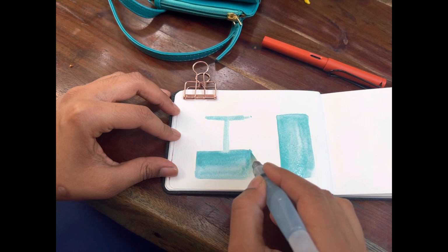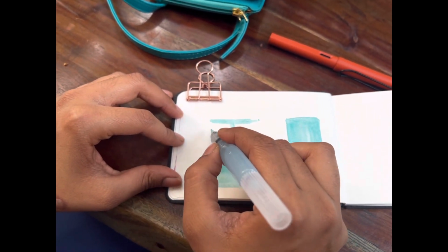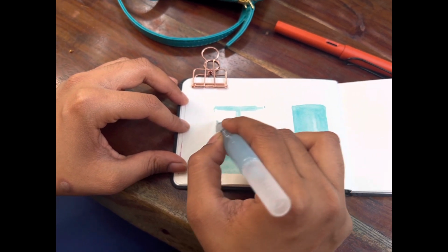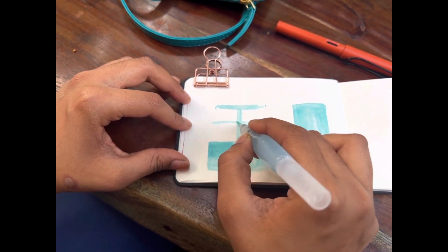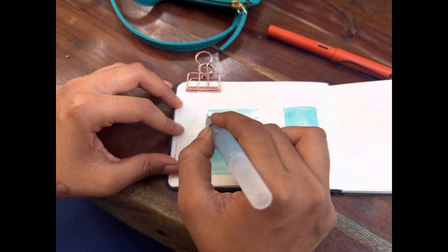Sometimes you can just ask yourself, what color do I feel like today? And apply that color to your art. For example, you don't really have to create a teal door like the one I'm creating. You may feel red today and then decide to just capture the same door in red.